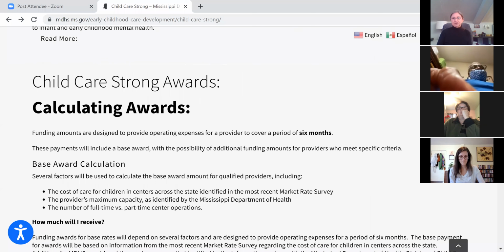The next section of the website talks about how to calculate the amount of money you're likely to get. And they have built in a calculator for you to make it pretty easy.